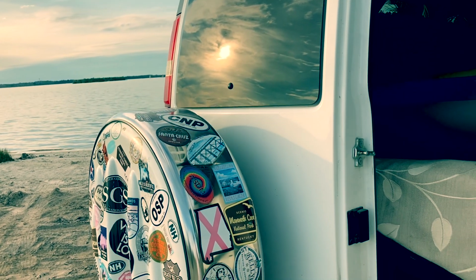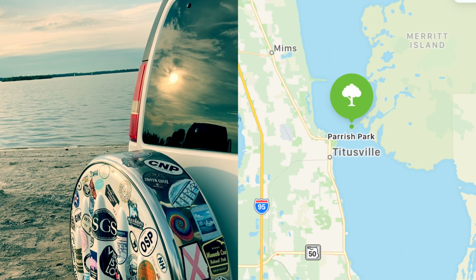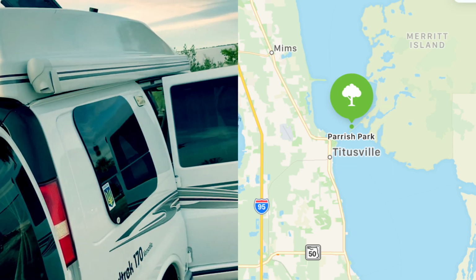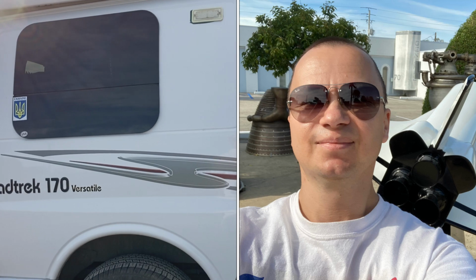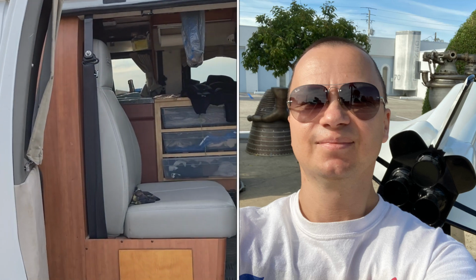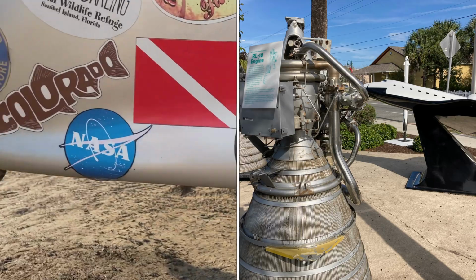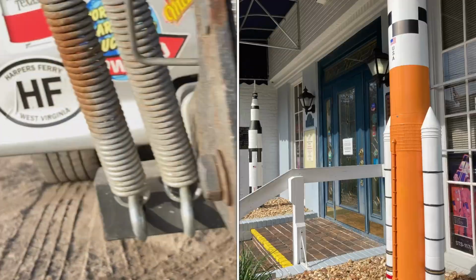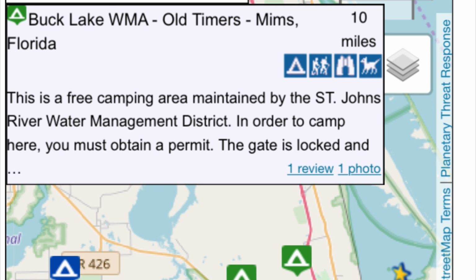Yeah, so beautiful, and we're in Titusville, Florida, on the way to Merritt Island, and it's so cool. It's a day use area, no overnight camping over there, but you can stay for the day. Hi guys, this is the generator. It's a Cummins. Yeah, so beautiful here.